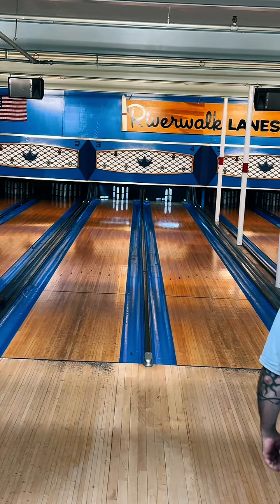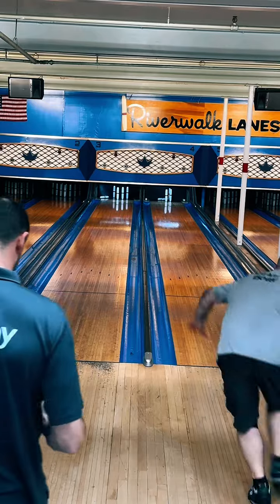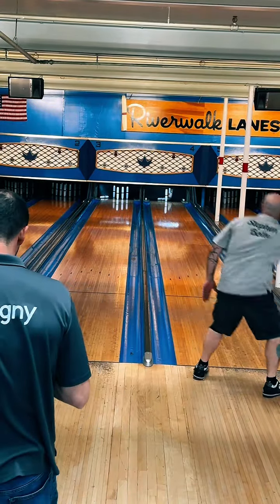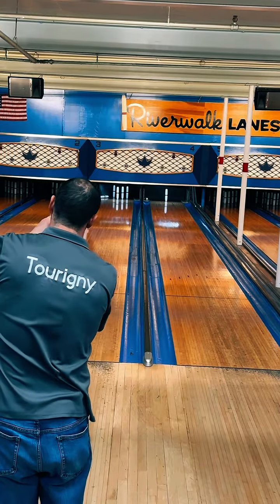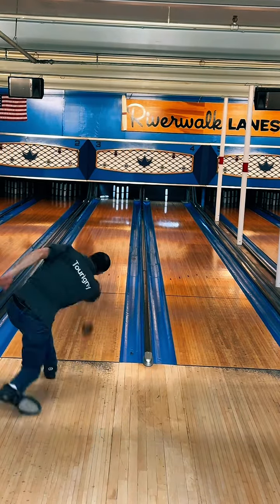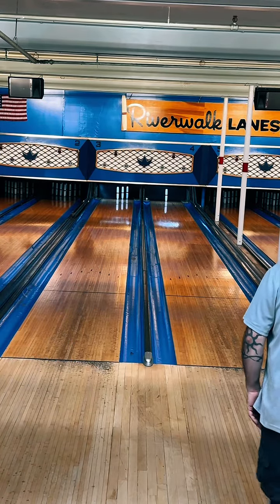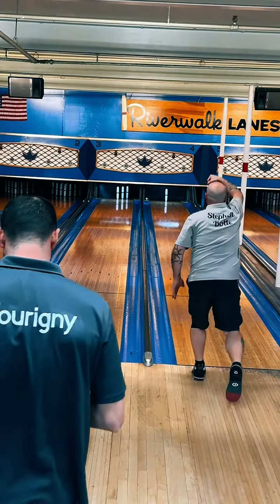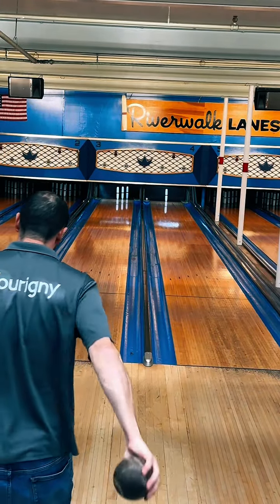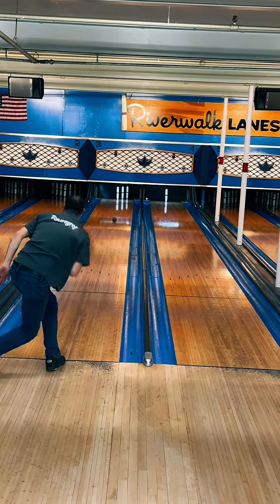Well, they are almost 100 years old, these lanes. And they've had a lot of balls thrown at them throughout the years. This is American bowling, by the way. This is Riverwalk Lanes in Amesbury, Massachusetts.